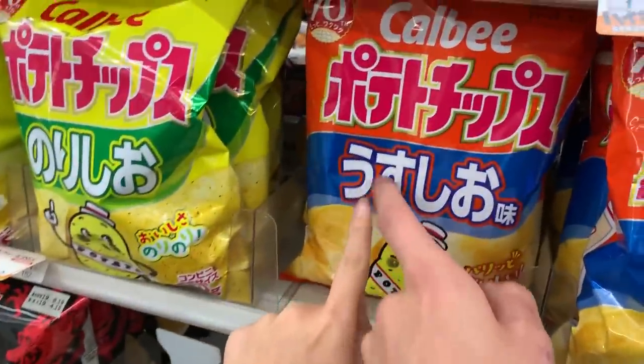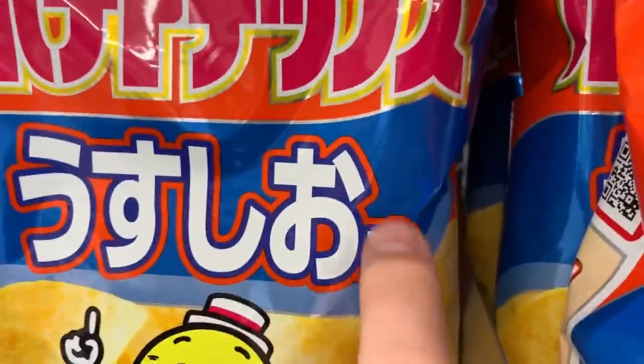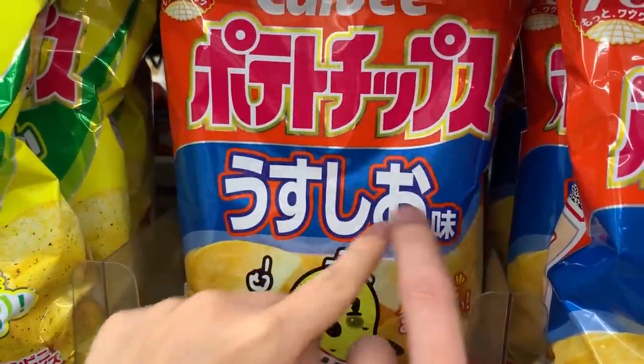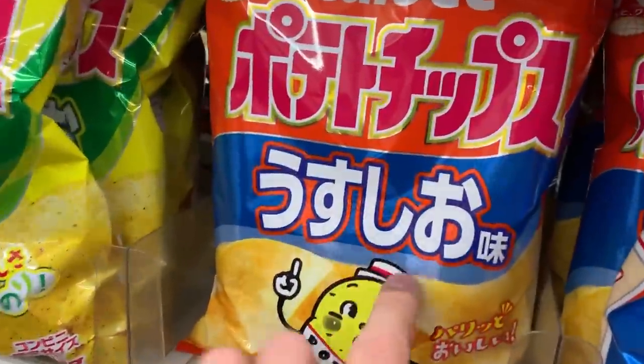Salt. And the rest of them are all snacks and things like that. Usu shio, light. Light salt. Oh, no, that's shio. And that's the shio kanji there. No, this is aji. Aji, where's the salt? Shio. Ah, shio. Of course, because it's hiragana. It's not, that's the kanji for shio. Yeah. And that's the hiragana for shio.